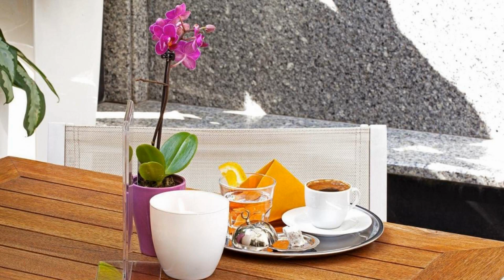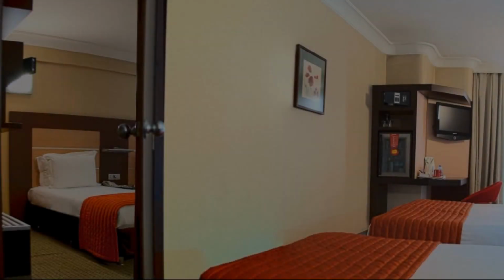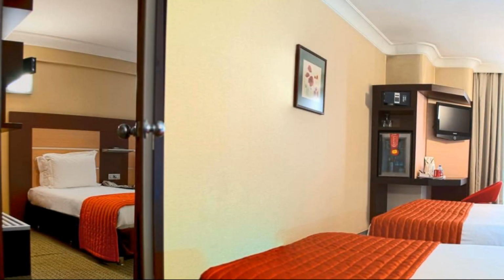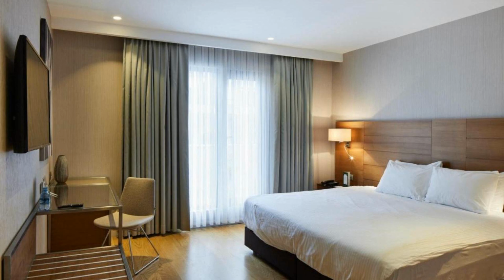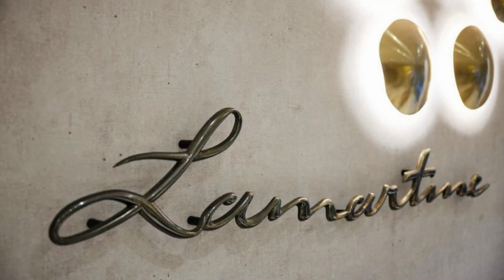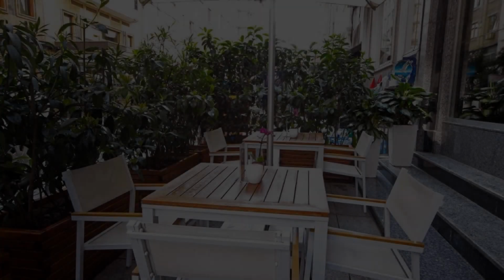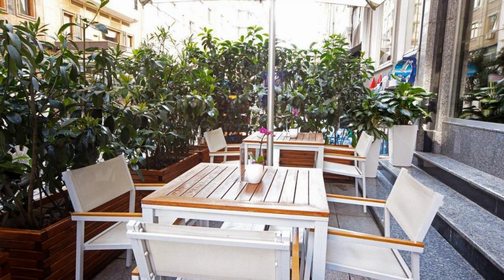Check-in time of this hotel is 2 p.m. and the checkout time is 12 p.m. Pets are not allowed in this hotel. The hotel accepts major credit cards and reserves the right to temporarily hold an amount prior to arrival. Guests are required to show a photo ID and credit card at check-in.